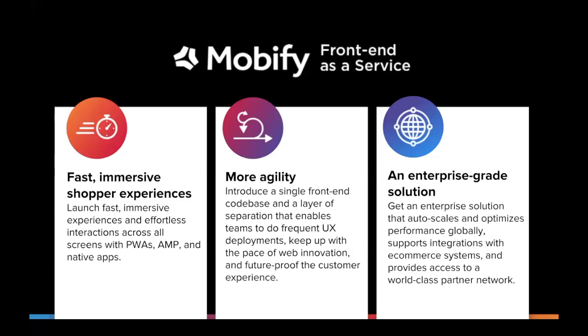So in summary, Mobify's new front end as a service will be available to you as a customer. When you do look at adopting this new product offering, you will get fast immersive shopping experiences. So this will let you launch fast immersive experiences and effortless interaction across all screens. That includes now desktop to mobile PWAs, AMP, and native apps. We'd be looking at more agility in that you now have a single front-end code base and a distinct layer separation. So your teams can now deploy user experience changes across mobile to desktop a lot faster, keep up with what's changing on the website, and really just future-proof your overall customer experience.